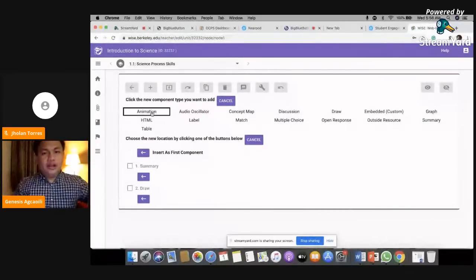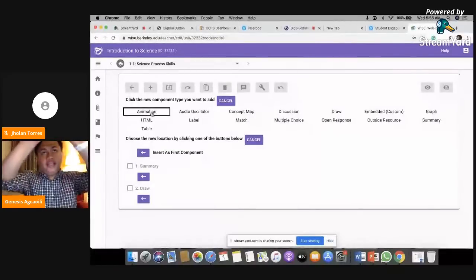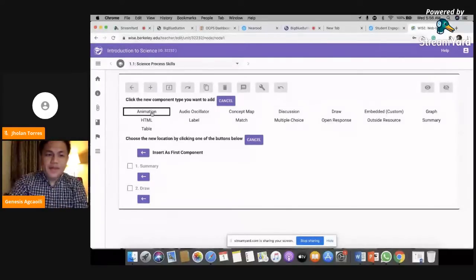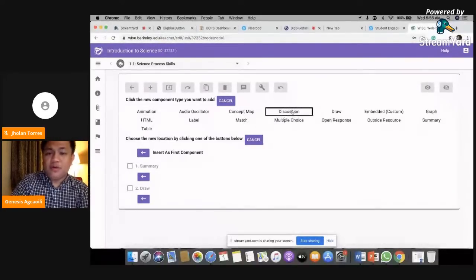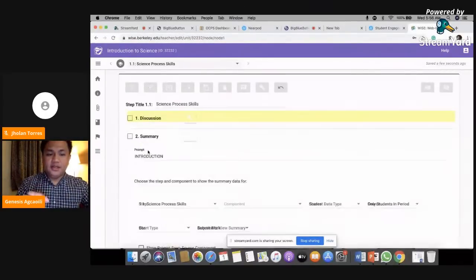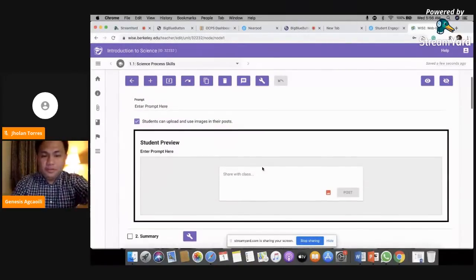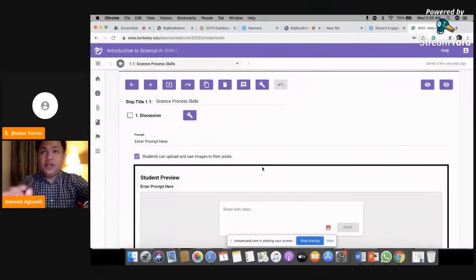So, i-picture out niyo po yung parang document. Andyan yung title, andito yung introduction, meron kang video or animation tungkol dun sa topic. Meron kang table, concept map, matching words, multiple choice, discussion board, pwede yun. Kung gusto mo agad na meron kang question, let's use this one, discussion, and then insert as first component. Okay? So kapag nandyan na si first component, ito yung student view. So makikita mo agad kung ano itsura niya dun sa module ninyo.